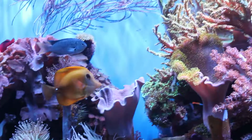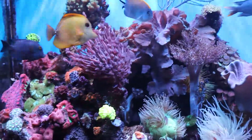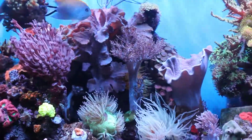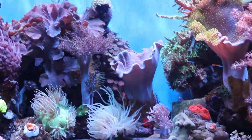I'm not really sure what else I can do next. I could add a few more fish, but I'm not really planning any upgrades anytime soon. I would like to be more established before I get a bigger tank and move away from this average reef.